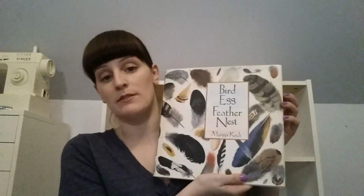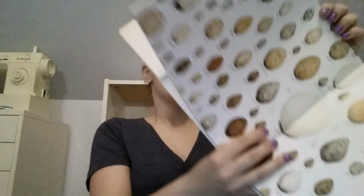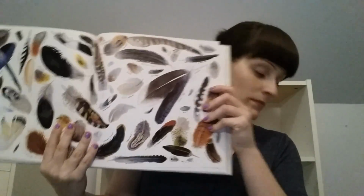And then I picked up this book from Savers, and it's called Bird Egg Feather Nest. I forget what I paid for this, but it wasn't more than like $2.50. But I got this just for the pictures on the inside. It's got all kinds of neat drawings of different things, like eggs. There's a page like this of feathers. I don't know if I'll be able to find it quick enough to show you guys, but yeah, here we go. It just goes through it, and it's got really great pages. It would be nice to take out and frame, so I'll end up framing some of those.